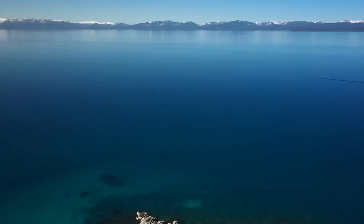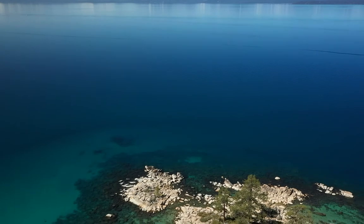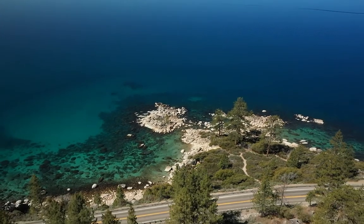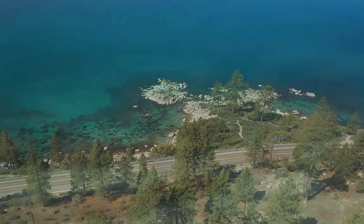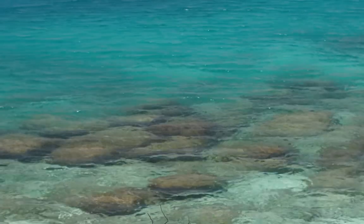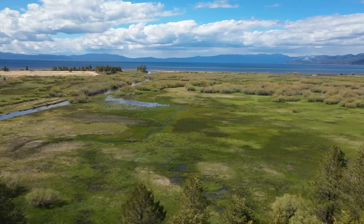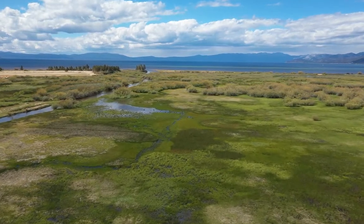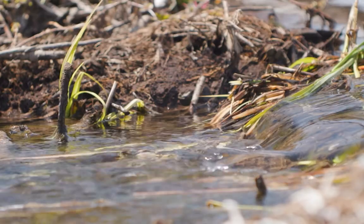The large volume of water in Lake Tahoe compared to the small size of the mountain basin or watershed that surrounds it helped to keep Lake Tahoe clear for thousands and thousands of years. Meadows and marshes also helped keep nutrients and fine particles out of the lake because they functioned as filters.